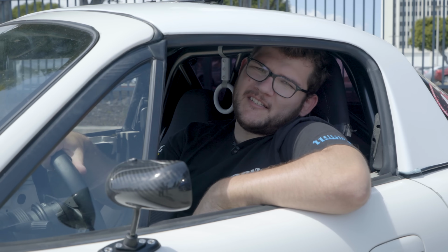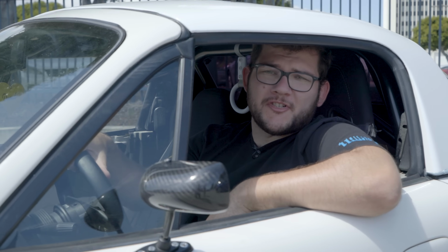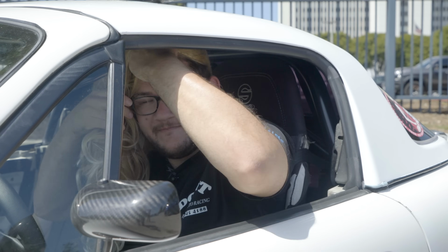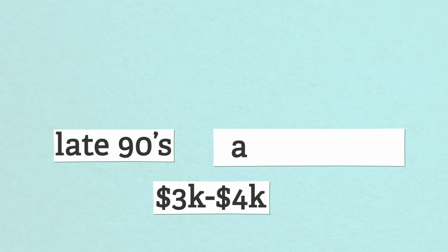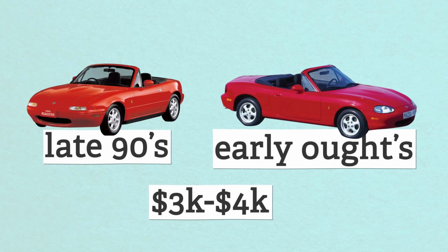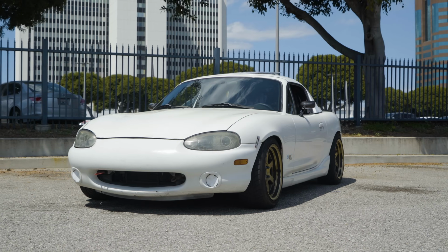Let me confess something to you. I used to be a Miata hater. I used to say that funny hairdresser joke and buy into every other tired cliche. But that was until I drove one. There's a reason people love the Miata. It's because it's freaking great. At this price range, you're looking at late 90s, early aughts NA and NB Miatas. They're gonna have a lot of mileage, but like the Civic, the Miata is pretty bulletproof.